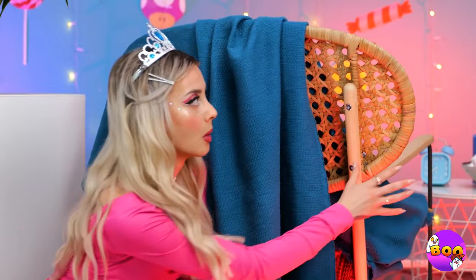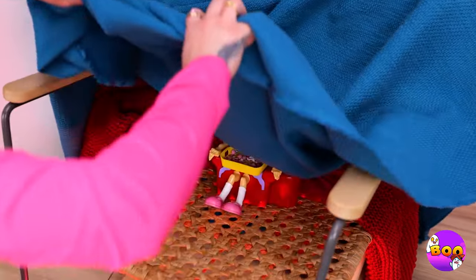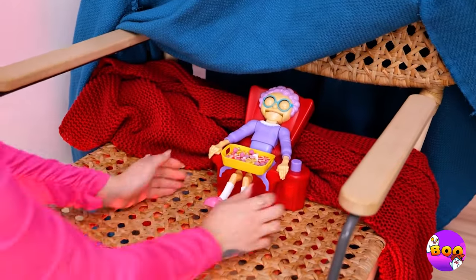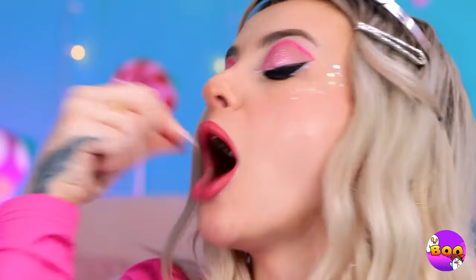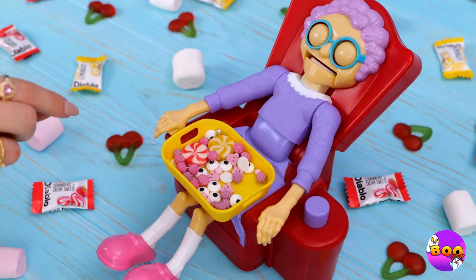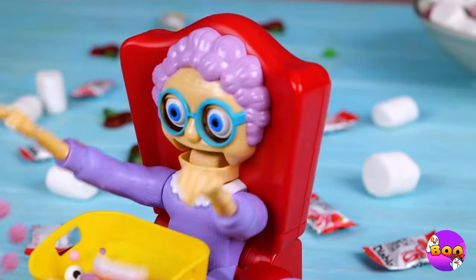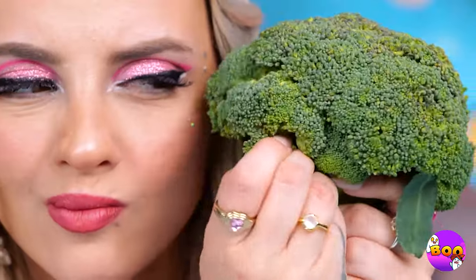Delicious cream filling. Hey, what was that? I think something or someone is under the blanket. Must be Grandma. She's got hand candy. And it's the cream-flavored kind. Looks like there's enough to go around. Whoops, I guess she doesn't think so. Well, do we have a treat for her?